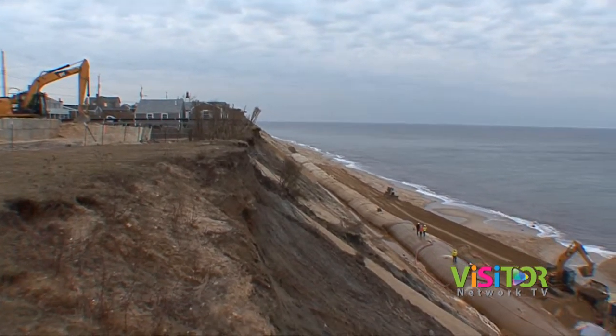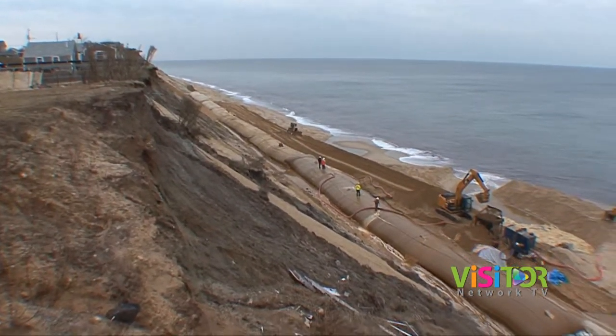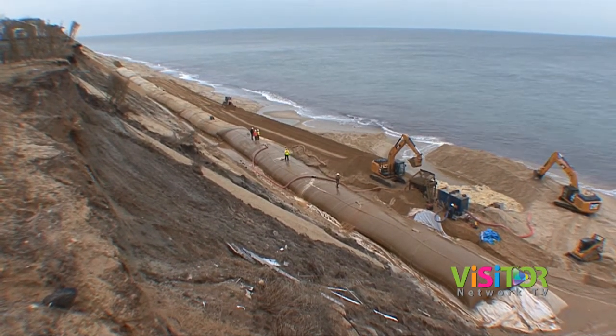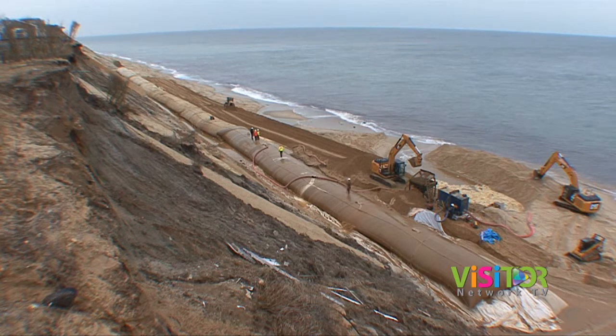So in big waves, the sand would wash away, but the underneath geotubes would hold the toe of the bluff in place and prevent it from being undermined and prevent the sliding, which you see, from continuing. As long as those geotubes are there and intact, it's going to hold the toe of that bluff. It actually needs a fourth tier on top, but the Conservation Commission did not allow us to put that in at this time. We'll be asking for that at some future point, but that's the way it was designed.